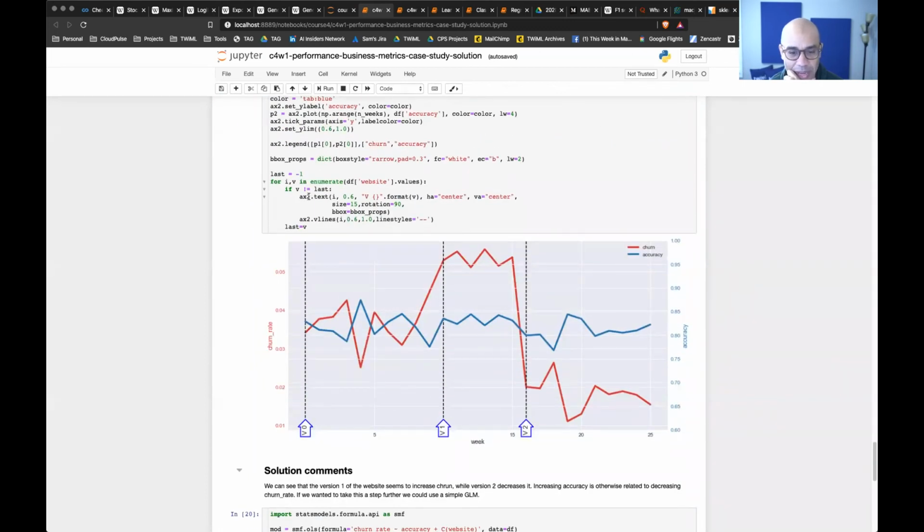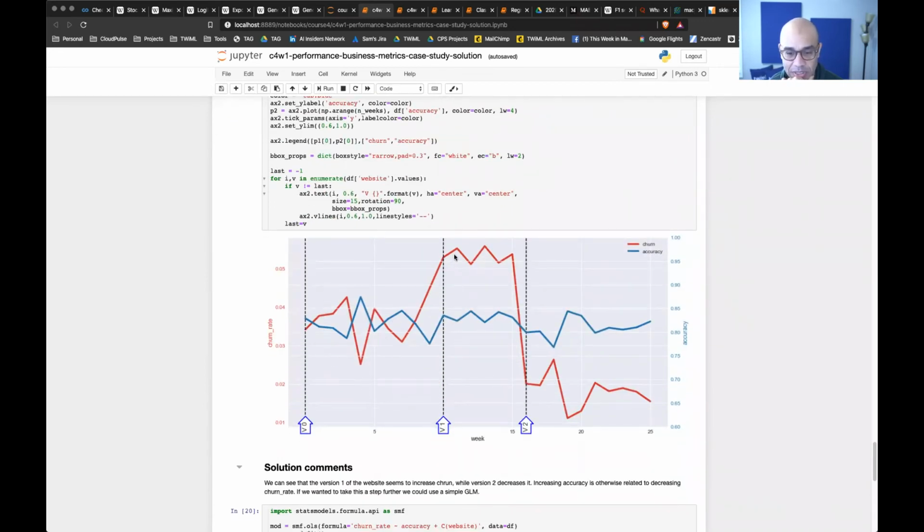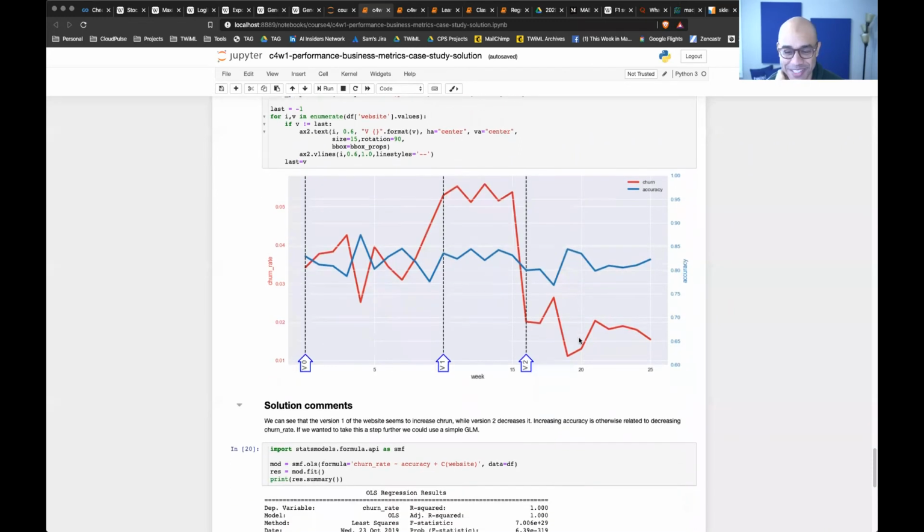I think I would have to play with this more than I have, but I think what we're doing here is trying to get at this question, Tracy, where we're looking at the churn, which is this red curve, and the accuracy, and it's not clear to me that we've been successful in relating our accuracy to our churn, which, sometimes they kind of do that in this course.